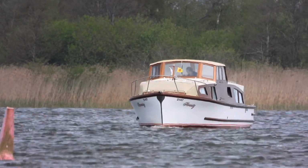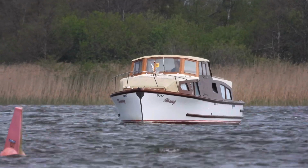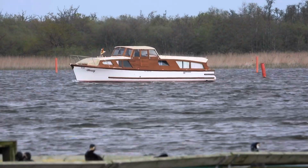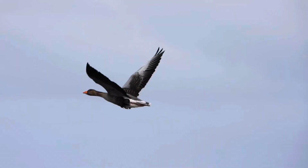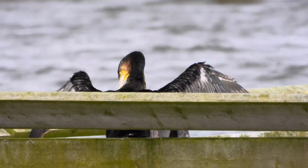See how juddery that is? That's the sheer force of the wind moving the camera while I'm trying to hold it steady. It always amazes me when the weather is bad, how the wildlife and the wildfowl just don't seem to be affected by the extreme wind, weather of any sorts.